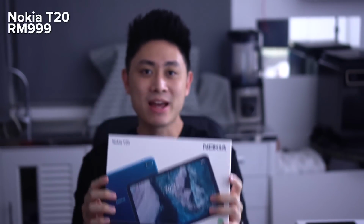But today Nokia actually reached out to me and asked me if I wanted to check out their brand new Nokia T20 tablet. So of course I said yes. Nokia, I'm not sure if you guys know the brand. Let me know down below if this brand actually means something to you.